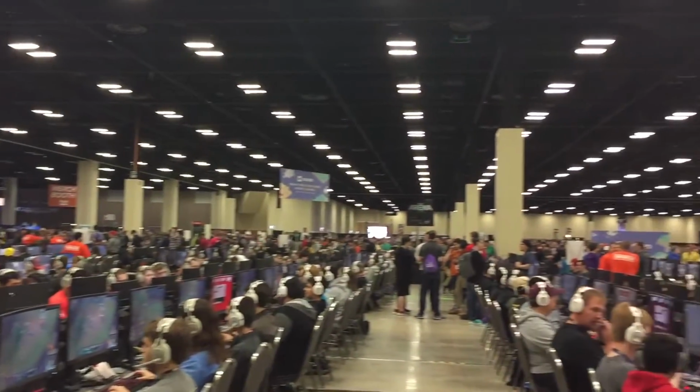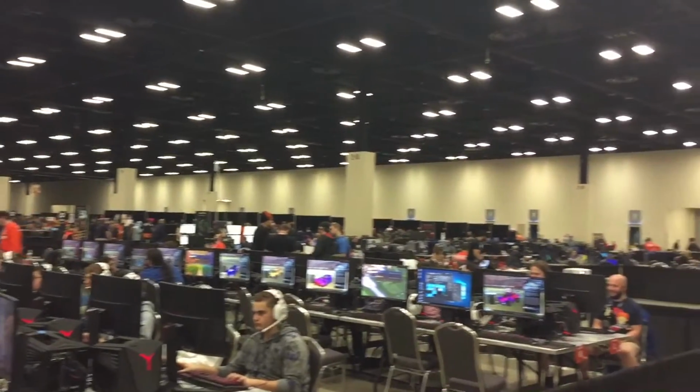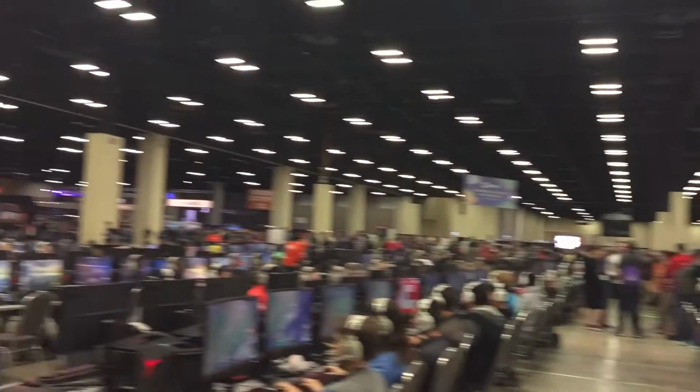And then there was an area where people were just playing games. You could sign up, go to a high-end computer, and play whatever games you wanted. And that was cool.